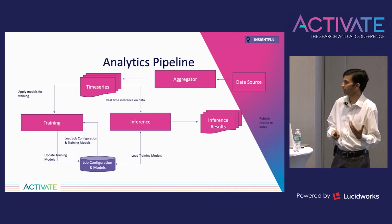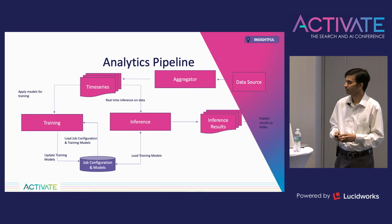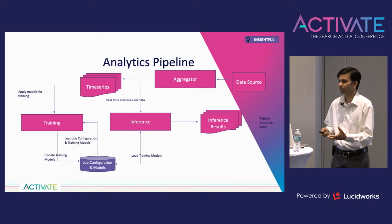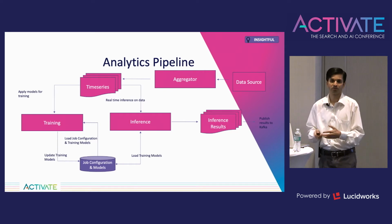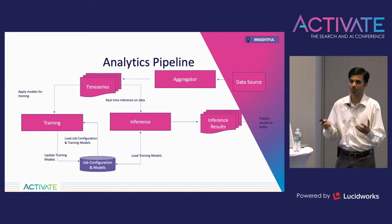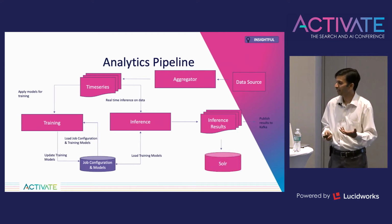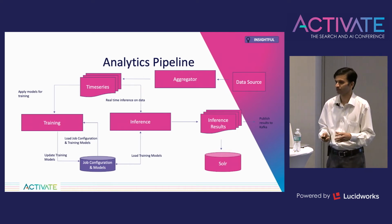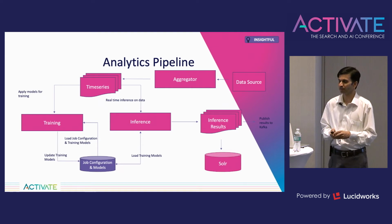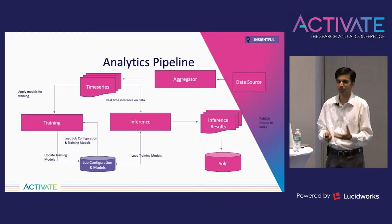So the inference is producing a set of inference results, and these results are published back to the Kafka data bus, and from there it can be consumed downstream, either in the form of an alert to PagerDuty or anything else, or you want to publish to Slack, you can take any kind of action. And in addition, we also store these results back into Solr. So you have your repository, which is now data stored along with the additional insights which the models have produced.